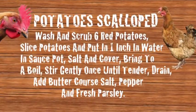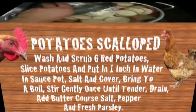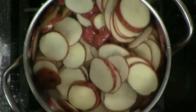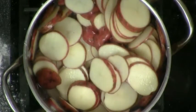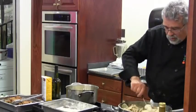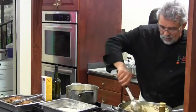Let that saute a minute. Well, let me tell you about these potatoes. Okay, so I'm just going to kind of steam them. I'm not really going to boil them because they're real tender, so I don't want them to break up too fast. So about an inch of water. So whatever the size of your pot is, then you can determine what you're going to do.